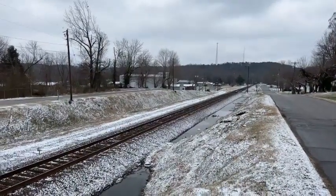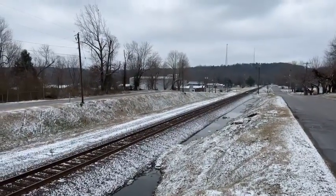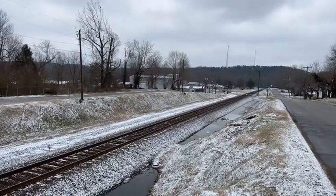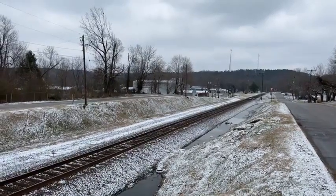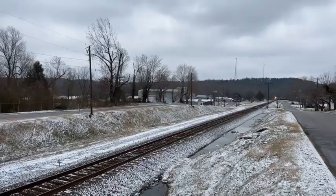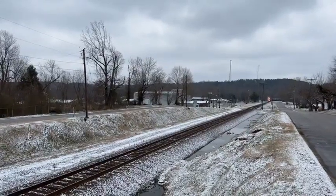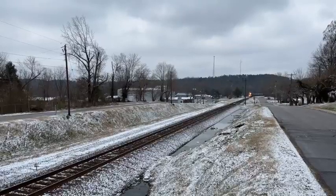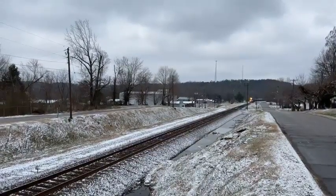Greetings, folks. Here we are trackside at Mortons Gap, Kentucky, at Mortons Junction. We've got a K422 headed north, an empty ethanol train with NS, UP, and BNSF leading. He will be meeting a southbound grain train that'll be coming in here on the cutoff at Mortons Junction. We'll see that train after he comes by, the K422 that is.